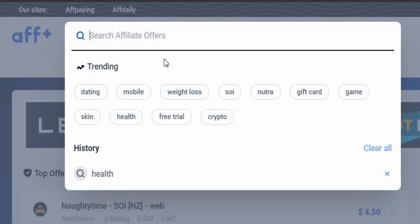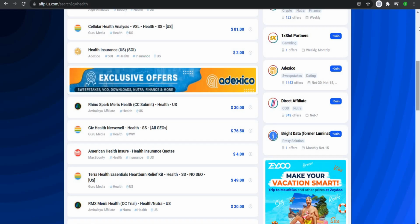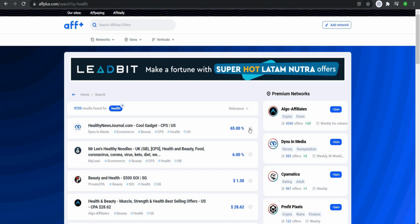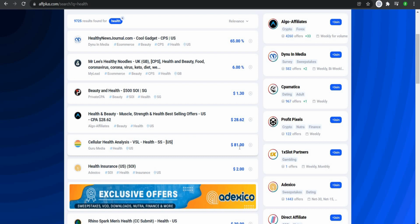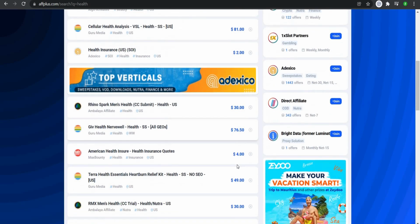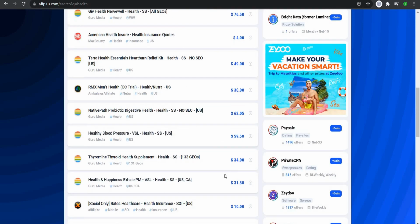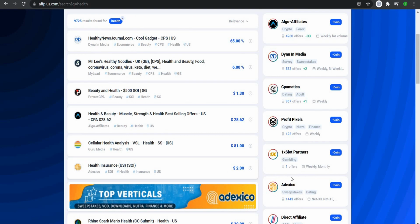To see all of the available links, simply click the button. We'll concentrate on the health category. As you can see, one offer pays $30, while another offer pays you $101. On this platform, the amount of money you can make is limitless. Isn't that incredible? On AffPlus, you can get various money streams by doing nothing but clicking.